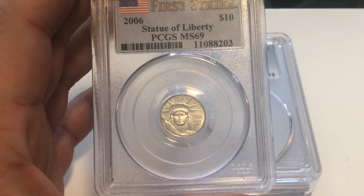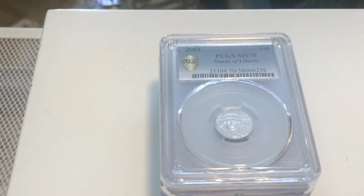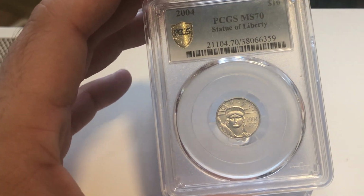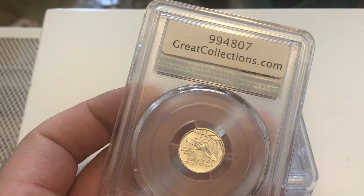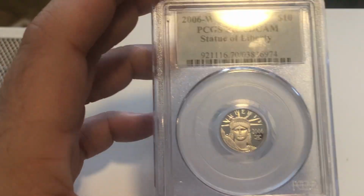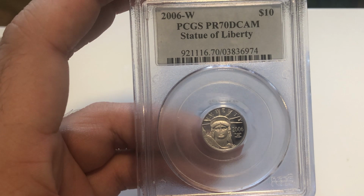MS69 2006. This guy wasn't messing around when he put this collection together. There's some real quality. MS70. There is some stuff as well that should not have been graded. I said that to him. I don't want to know what he's paid because I fear that he's taken a bit of a haircut on this.